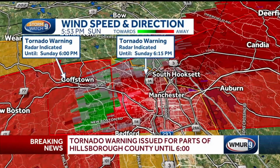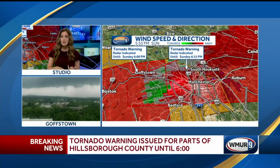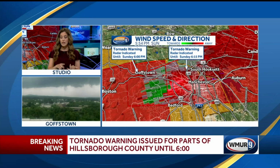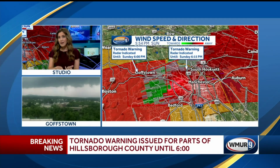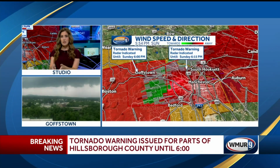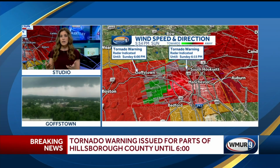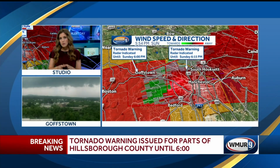If you are in Manchester, if you are in South Hooksett, you need to be inside in a basement or the lowest level of your home, an interior room. It may be a bathroom, it may be a closet, but you need to be in your safe space now. That is what the warning means. A tornado is either imminent or already happening, and you can see that rotation very clearly here. And for rotation like this to come through such a populated area, it is a very dangerous situation. So you need to be indoors.